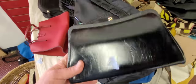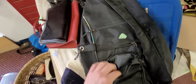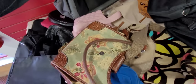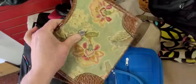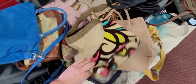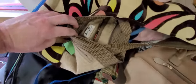I don't know why they put their purses here like they do. They'll have some hanging up, and then they'll also have them over here. And you've just got to dig around, which is okay. I've found lots of great things digging around. I have. Just never know. It's like digging through those bins that we've went through before. You just have to dig around.